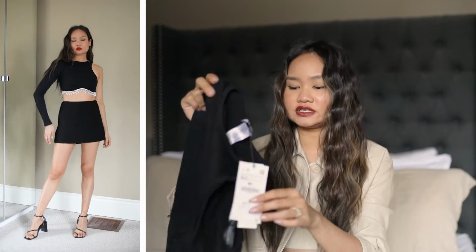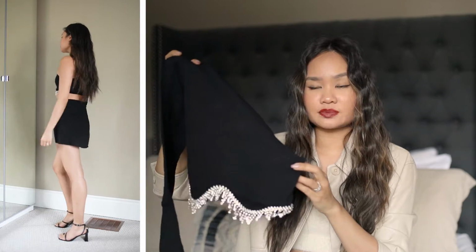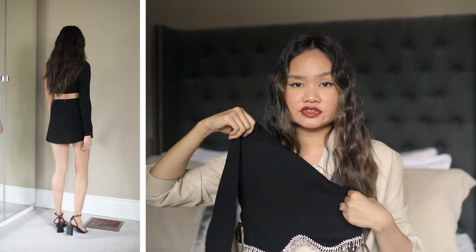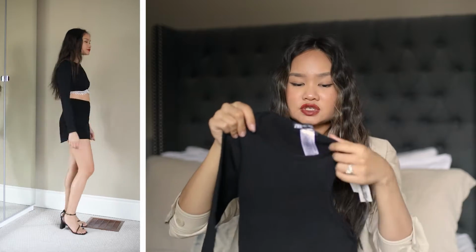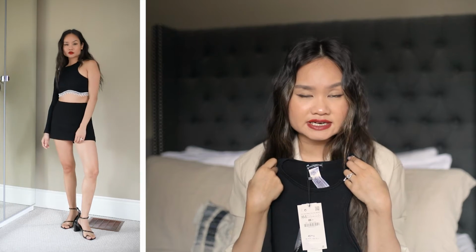I need to say buyer beware when it comes to this type of outfit. These rhinestone Swarovski thingies were so popular last year that I guess they brought them back again, and there's a cropped version of this that I think looks really cute. But when I saw this one arm one, I was like, okay, let's try this. It's unique. It's different. It is different, guys, and I don't think this is gonna last.